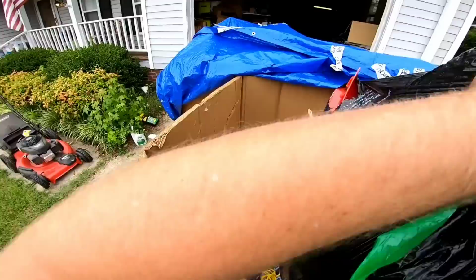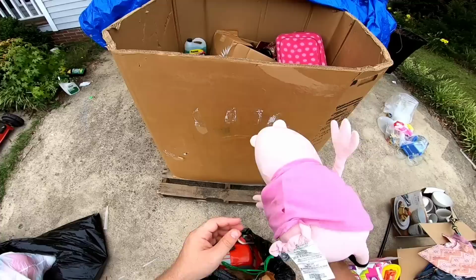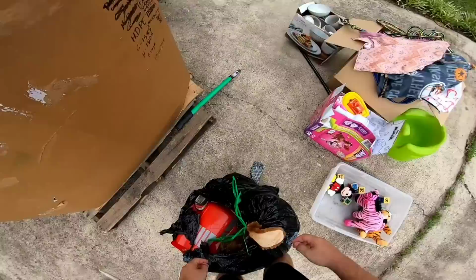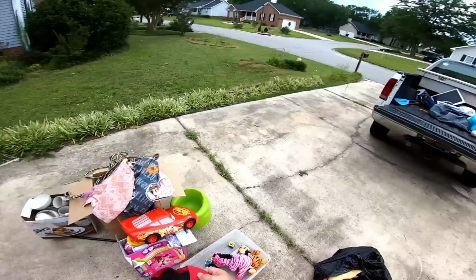All right, let's look in here. Peppa Pig, golly, she's gross. Yeah, that's really gross. I'm just gonna garbage her. This RC car, that's cool, man. Some kid would like to have that at the yard sale. Oh, look at that, is that vintage? No, it's not vintage and it's gross. Ugh. I'm gonna toss it.